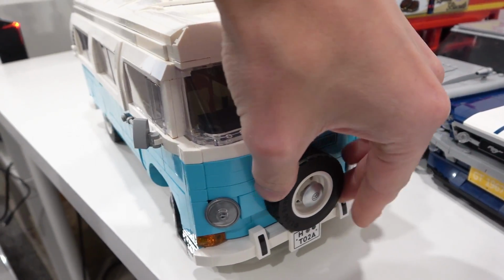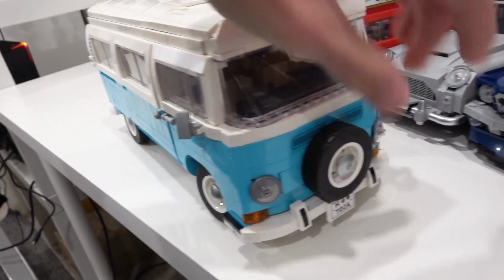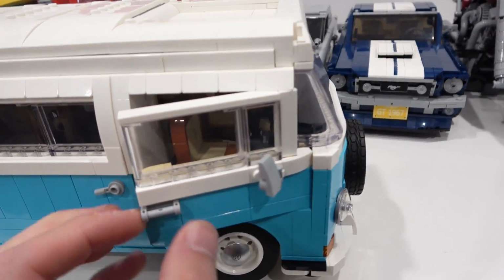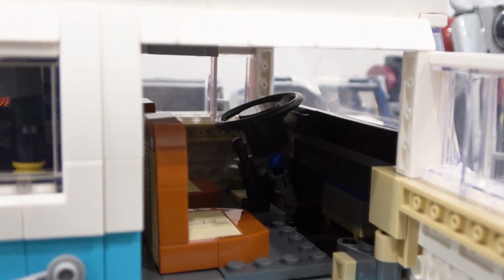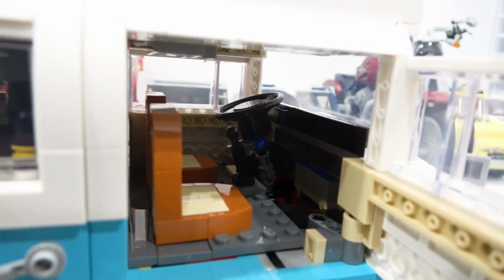Really cool. You can steer the vehicle using the excess tire on the front. It's got the license plate there that can be swapped out for different license plates. You can see in the interior as the doors will open up, and of course you can steer it using the steering wheel inside there as well.